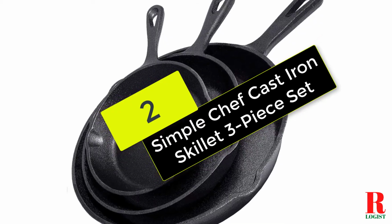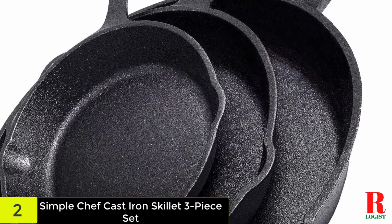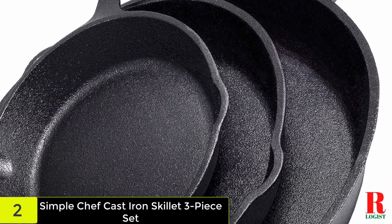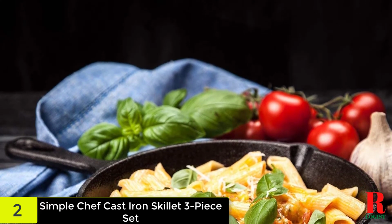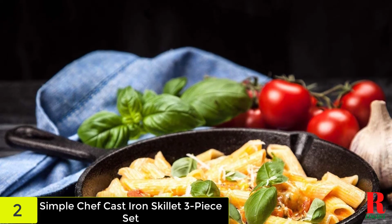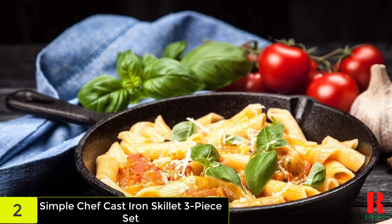At number 2 on our list, we have the Simple Chef Cast Iron Skillet 3-piece set. This exquisite 3-piece set of cast iron skillets speaks of high-quality craftsmanship, making it ideal for use by fancy and cautious cooks as well as professional restaurant chefs, and therefore making it the best cast iron cookware available.